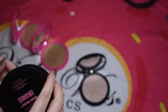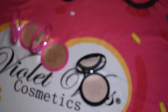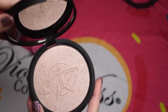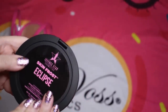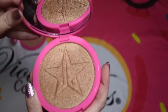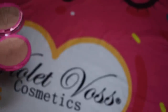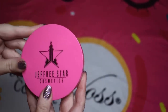Nefri. Uranus. These designs are just awesome. And that's Eclipse. King Tut, and the last one here is Peach Goddess.